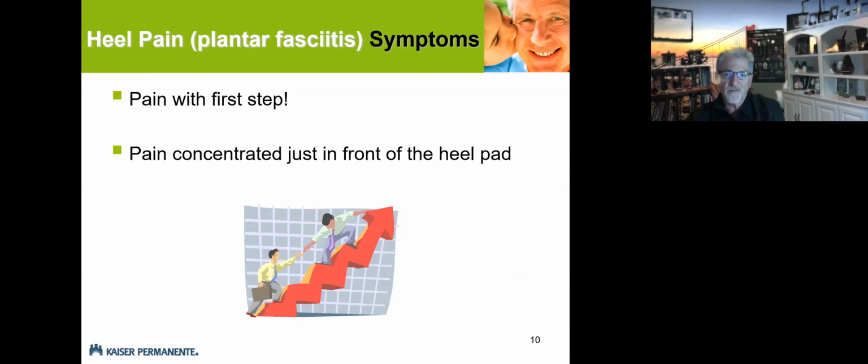The common signs and symptoms of plantar fasciitis are pain with first step and pain on the bottom of the heel, just in front of the heel pad or on the inside of the heel pad. When I say inside, I mean big toe side. People oftentimes are startled by this because they get up with the first step in the morning and they really feel a lot of pain. And then a few steps later, the pain tends to improve throughout the day. That tends to be repeated throughout the day when people are at rest and they stand up again, and that first step after some period of rest hurts again. If experiencing that, you definitely have heel pain.